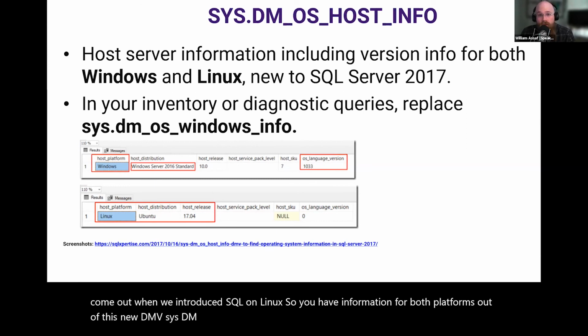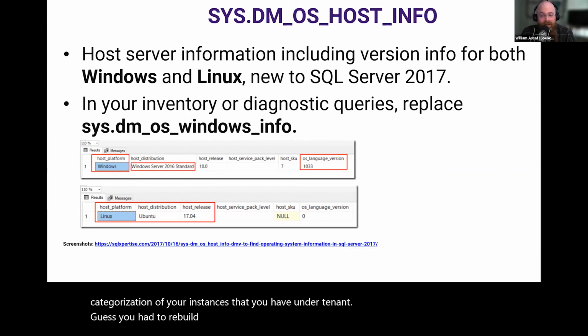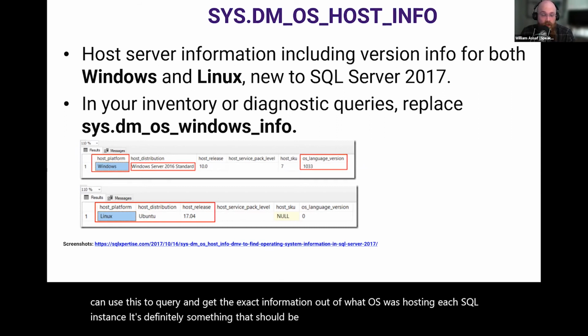This is a really good way to do inventory and categorization of the instances you have under tenancy, in case you had to rebuild them because of a ransomware attack or something like that. You can use this to query and get the exact information on what OS was hosting each SQL instance. It's definitely something that should be in your inventory of servers that you manage.